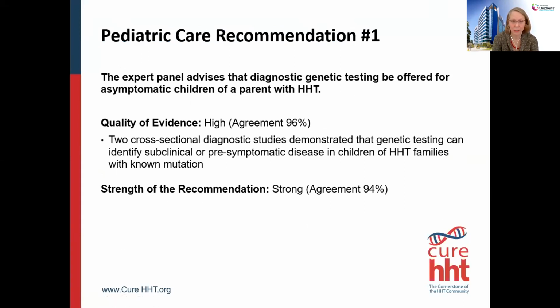And the first recommendation, as I said, talked about making the diagnosis of HHT in children. And our recommendation was that diagnostic genetic testing be offered to asymptomatic children who have a parent with HHT. This means that they're at 50% risk. And this was actually based on some high quality evidence that shows that if there's a known familial mutation, the result of testing is definitive. You can either rule a patient in or out, even when they don't have any signs or symptoms yet. And the agreement was strong for this, with 94%.